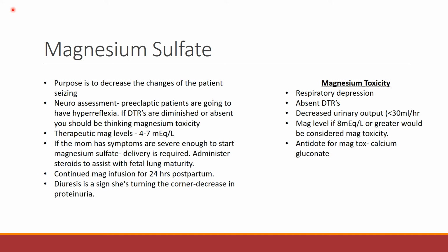to make sure that those MAG levels aren't kind of creeping up. But we're still assessing for signs and symptoms of that as well. So you're doing a neuro check every other hour, every hour, and you're watching your eyes and nose really closely as well.